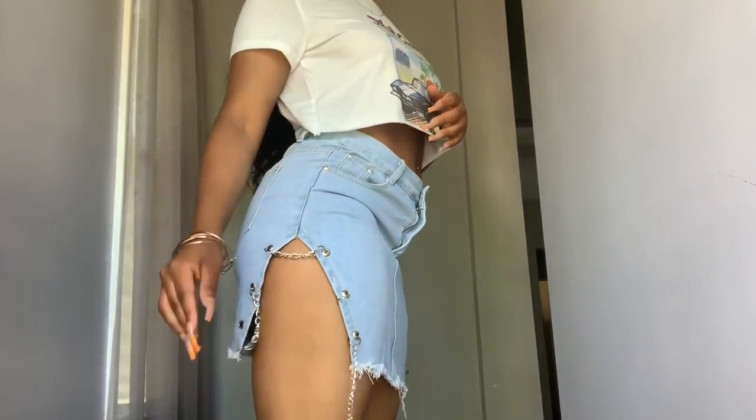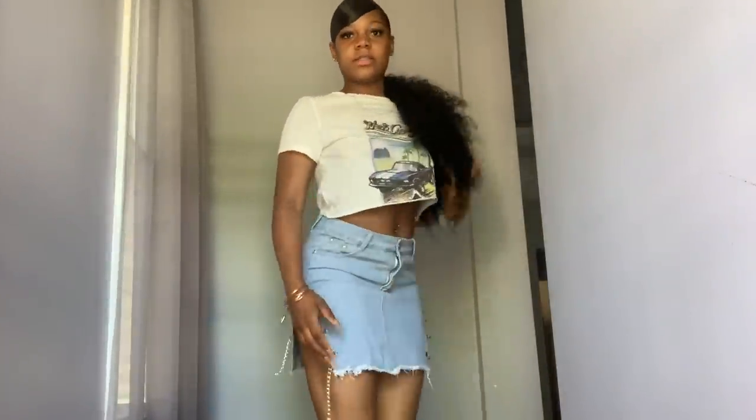I'm too thick for this. It came off the first time, but I actually re-hooked it. But it's cool. I can just re-hook it. But as y'all see, this is a jean skirt with chains on the side. Really cute. That's a really cute detail. But if it's on people, I can tighten it up. It's easy to put back on, but this is the jean skirt.